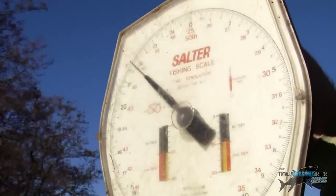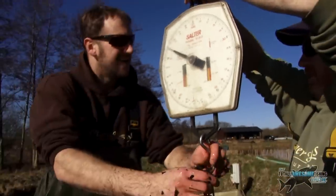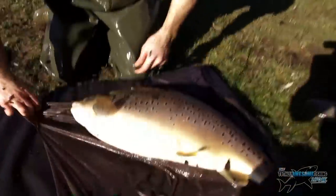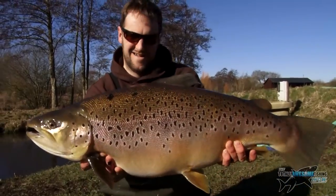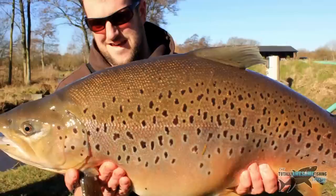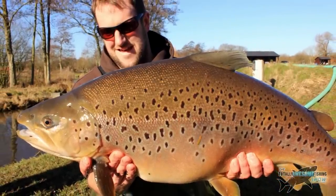£22 brown. So that one will be bigger. He's massive, the other one. He's bigger than this? You're joking. And if you think this immense fish of 22 pounds of brown trout is big, there's an even bigger one, and they're hoping that they've actually caught it in the net. This fish alone has the potential to make a British record.